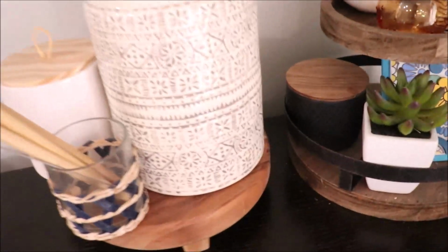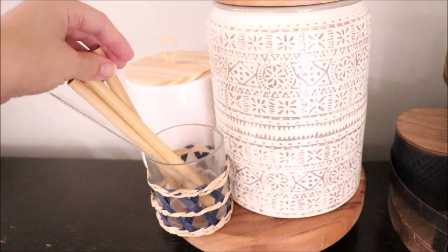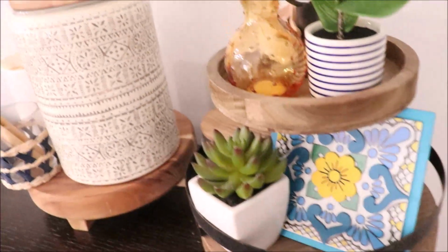Then I bought this a few years back, I think from Michael's, and then I just wanted to add some greenery and make everything really fun and fresh looking. This is from the Dollar Spot. If you drink iced coffee, these are the best straws for iced coffee. They're from Opal House. And then this sign was from Walmart, and these two were from the Dollar Spot.